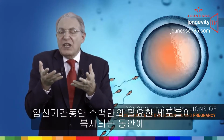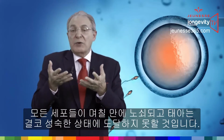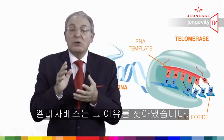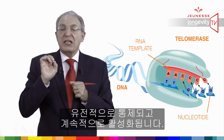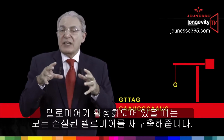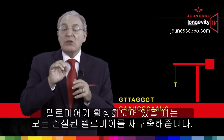Considering the millions of necessary cell duplications during pregnancy, all the cells would reach senescence in a few days, and the fetus would never reach maturity. Elizabeth found out why. The germinal cells have a special enzyme called telomerase, which is genetically controlled and activated permanently. When telomerase is activated, it will rebuild every piece of telomere which is lost, and this is almost magic, piece by piece, brick by brick.